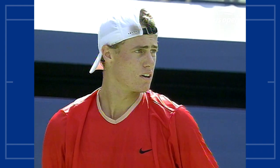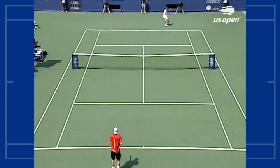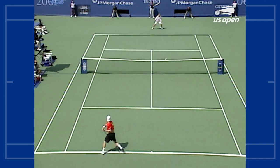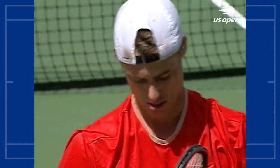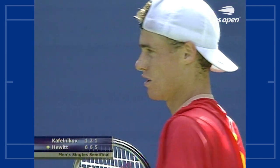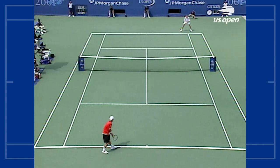Lleyton Hewitt on the brink of a Grand Slam final. Off the line. Comes in. Ooh. Stops Hewitt. That's only his third time in. He has yet to win a point. I think we'll see him come in on this point. It's interesting that against Roddick he came to the net 32 times, 25 points won. And here only three approaches against Yevgeny Kafelnikov. I suppose he thought he needed to get there.